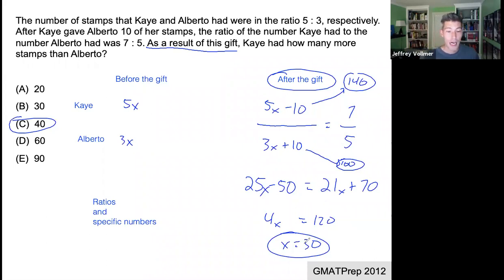Pretty tricky here, because you can see how someone would pick 30, and if you plug 30 into the starting number of stamps, this would be 150, and this would be 90, and that would be a difference of 60 stamps. Tricky.